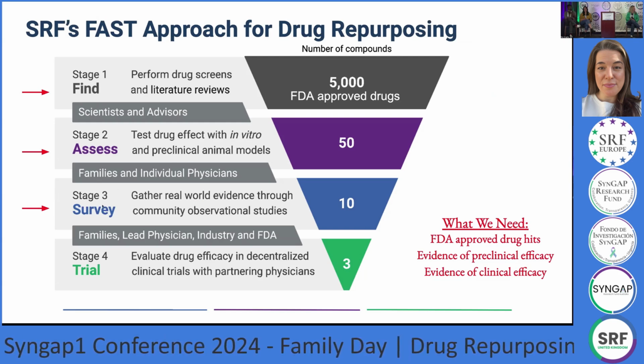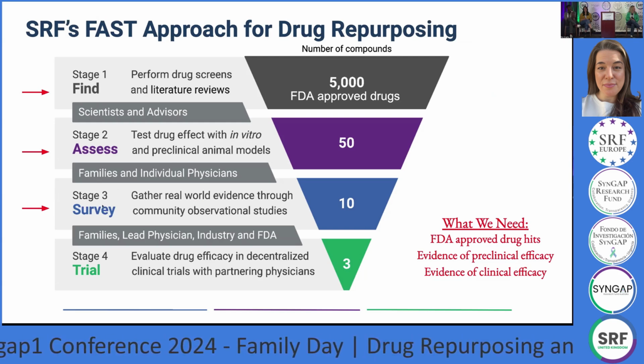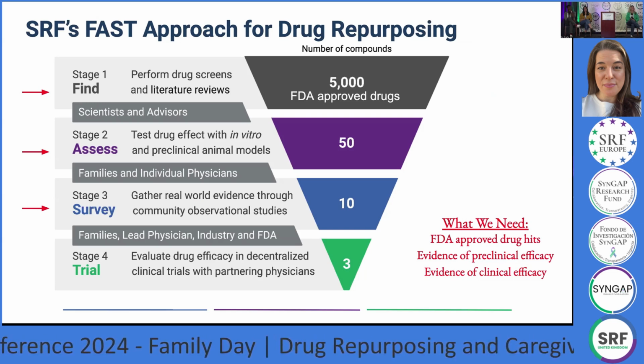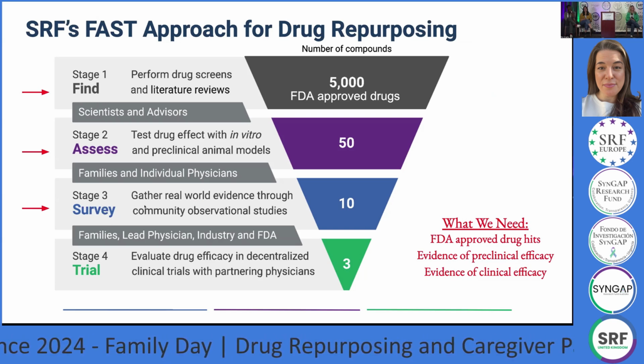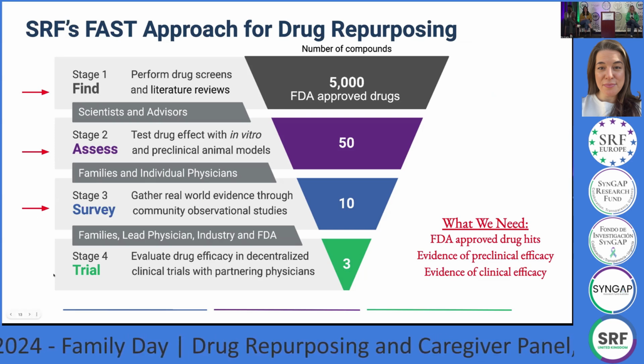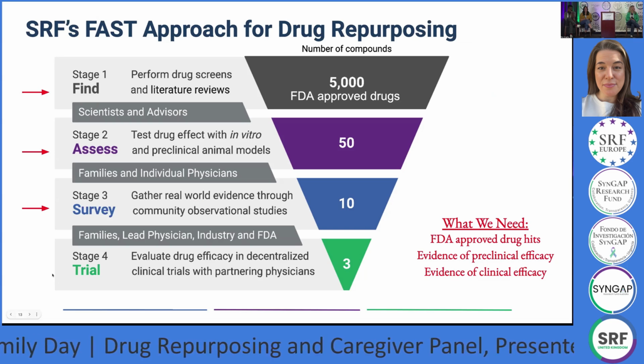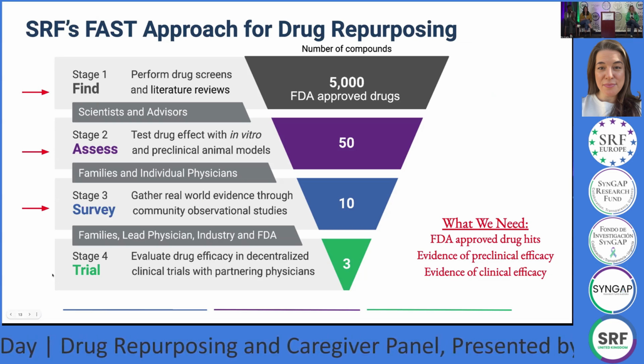We're going to evaluate what that looks like for families that want to try these different drugs to do drug repurposing with that off-label prescription. And if we need to, then we will trial those drugs through a small decentralized clinical trial. And that's what Chris Lee Messer was talking about yesterday.